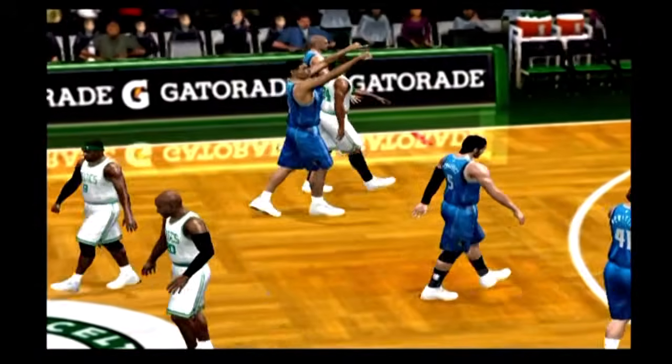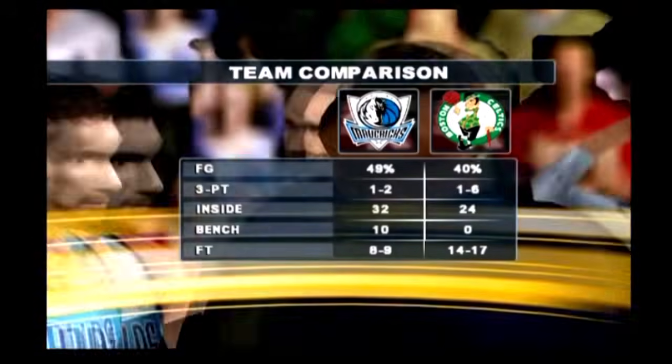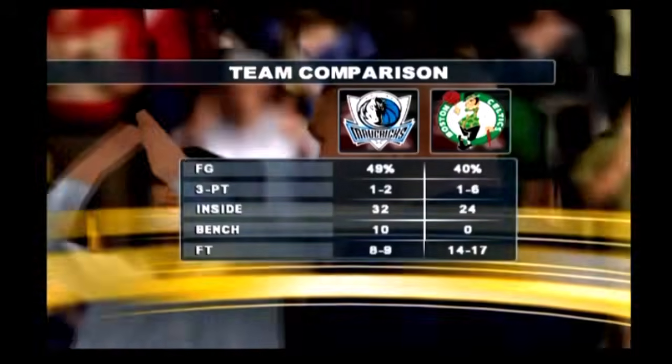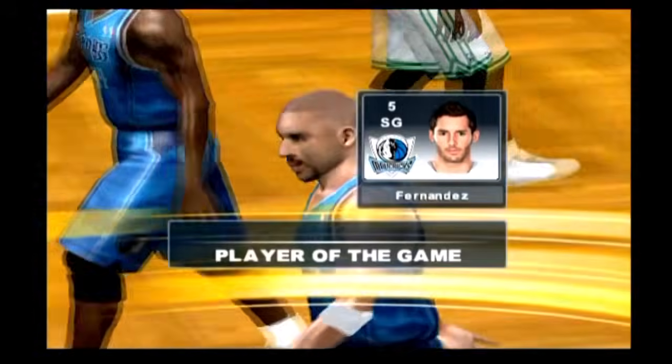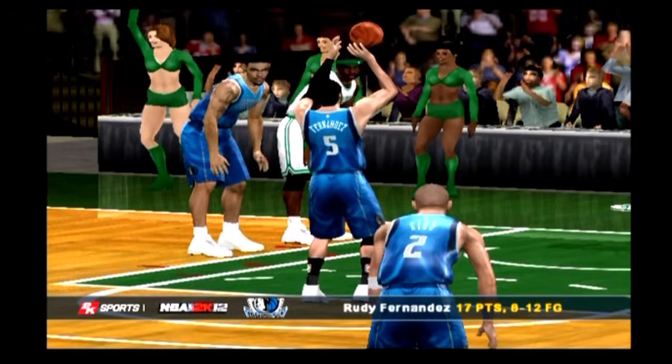Both teams gave their all. Fernandez played great. 17 points, and he's our player of the game. They just couldn't find an answer for him, Kevin, and that was the difference. He was scorching the defense and singeing the net. An incandescent scoring performance under the bright lights.